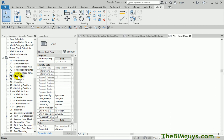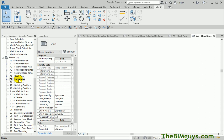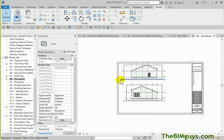I can go to a roof plan. There's my roof plan sitting on a sheet. Okay, we can go to elevations, and you'll notice that the elevations are on the sheet. All this stuff is being calculated as we move forward. So now the other question that comes up is how can I utilize this for quantity takeoffs?